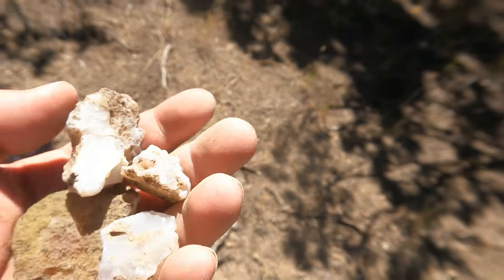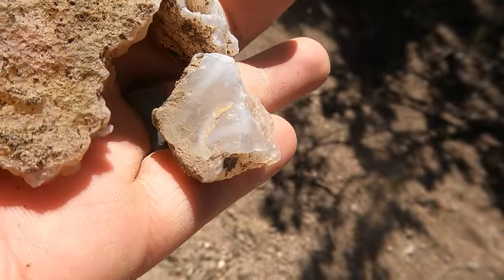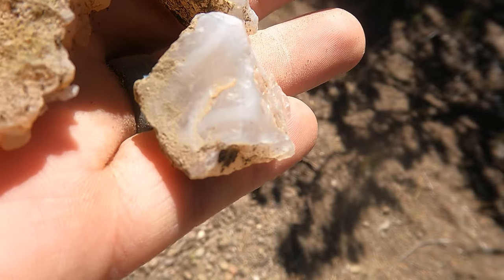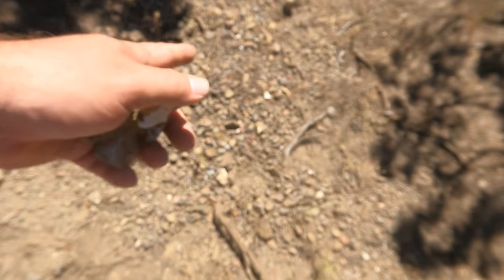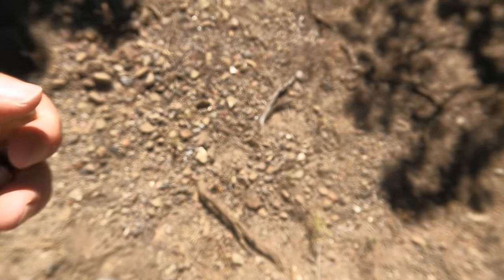So I found just a few right here that have the banding. You can see the banding going through that one. You can see it in that. And they were all just kind of piled here, so I'm gonna search through this area and find as much banded stuff as I can.